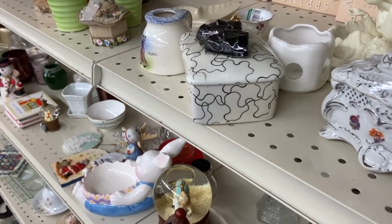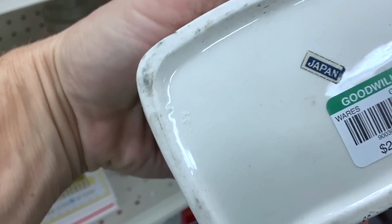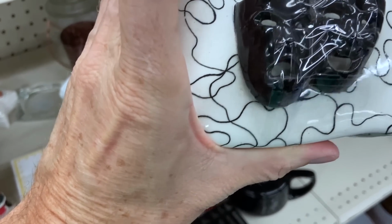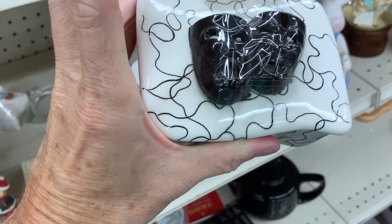I like that box with the comedy and tragedy mask. The rectangular paper mark is Japanese from the 60s, and yeah, $2.99. I think that's interesting enough. I think I'll get that.